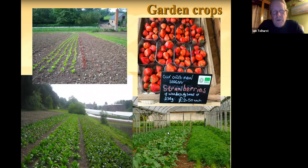Strawberries, we've reintroduced strawberries. We used to grow a lot of strawberries many years ago, and then we gave up for various reasons, one being the difficulty of finding labour. We think we've sorted that out. Well, we thought we had, but we're not sure we have. But last year we picked over 2 tons of strawberries. It was our best year ever. It's a really great crop. It's a wonderful crop to start the season with. It kind of fills the end of the hungry gap for us.